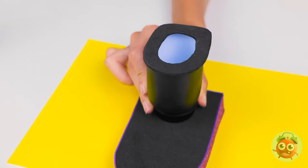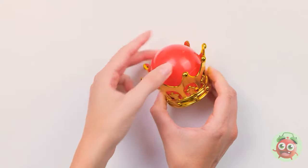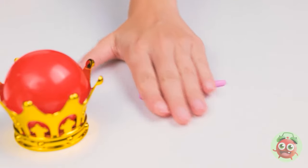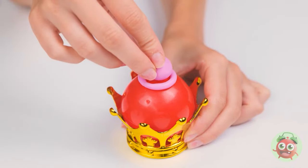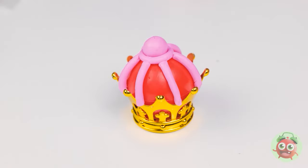I'll join them together. Hmm, this crown will be useful. I'll put a red ball in it. I'll take a piece of purple modeling clay. I'll give it a squeeze. And then roll it into a sausage shape. That's long enough. I'll join the ends to make a loop. And then put it on top of the ball. I'll stick another piece of clay inside it. I'll put lengths of clay over the ball.